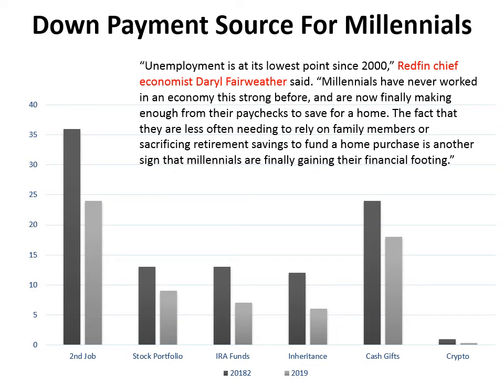The unemployment right now is at its lowest point since 2000, and that's from Redfin chief economist Daryl Fairweather: Millennials have never worked in an economy this strong before and are now finally making enough from their paychecks to save for a home. The fact that they are less often needing to rely on family members or sacrificing retirement savings to fund a home purchase is another sign that millennials are finally gaining their financial footing.